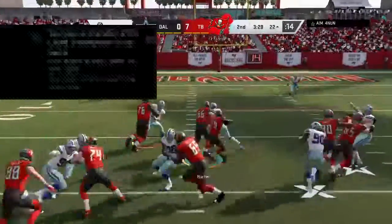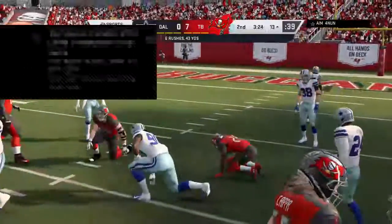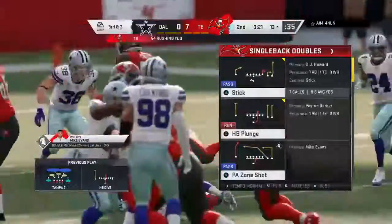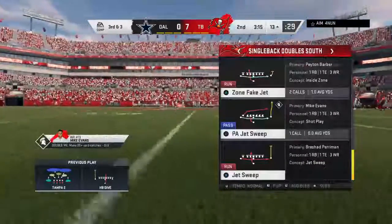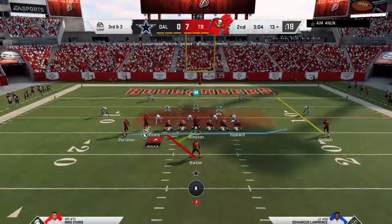Back to the running game with Barber, and able to fight forward inside the 15 to the 13. A nice job there as he rumbles for 9. And it'll be back to a 3rd and 3. Brings up 3rd and 3. Ready? Blue ready. Mike 5-4.